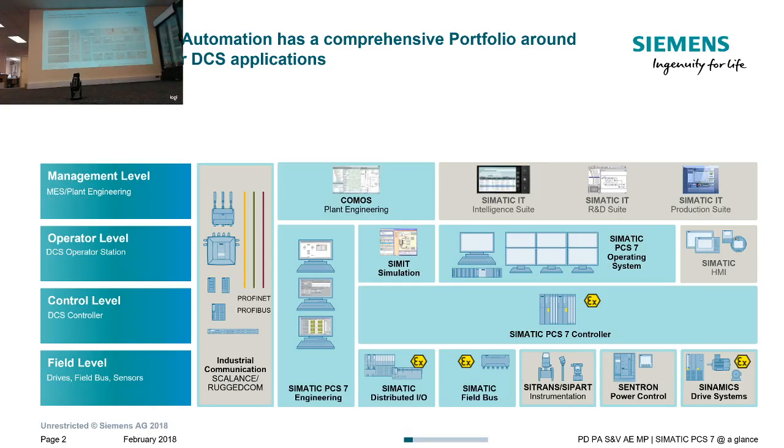So PCS7, as you see, we sit there at the operator level, control level, and also in the field level. Siemens DCS, they offer a comprehensive portfolio for our DCS solution or application. So our department sits there in the blue area, and we also have Comos and CMIT. Comos being our plant design tool, and CMIT for plant optimization and training. So it's more of your simulation tool.